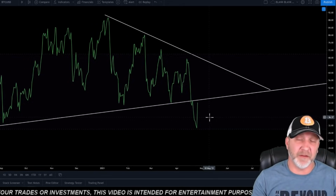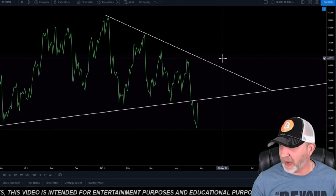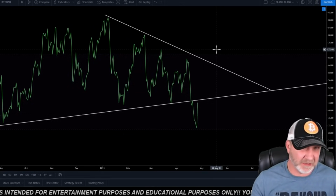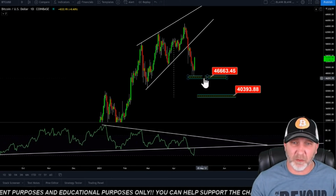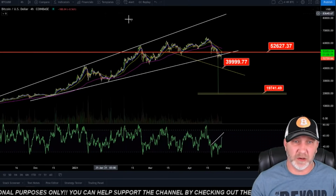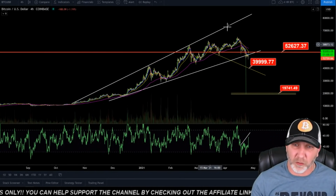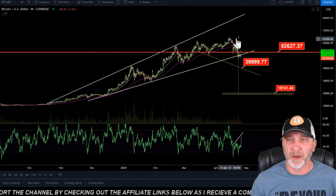But 58,500 is another area I'm watching. I don't expect to get above. Not saying we can't, but as of right now, basically all we got was our bounce here that we had been talking about. And let's go into the 4 hour real quick, and then we'll go into the 1 hour and look a little bit closer at what's going on.